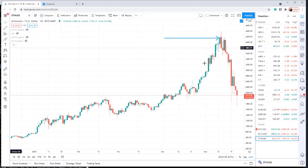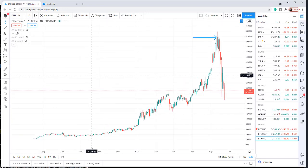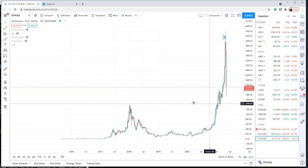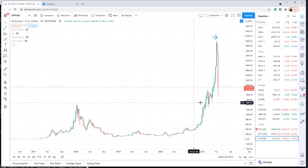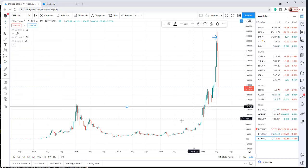Now, the market is telling you there's probably a bit of bubble territory there. Looking at Ethereum, we've had this big strong down move. I wouldn't be too surprised if we did get a bit of a bounce soon, and then, guess what, like Bitcoin, create a lower high and start to roll over. If we go to the weekly chart, Ethereum could actually head on the way down to these major support levels here.